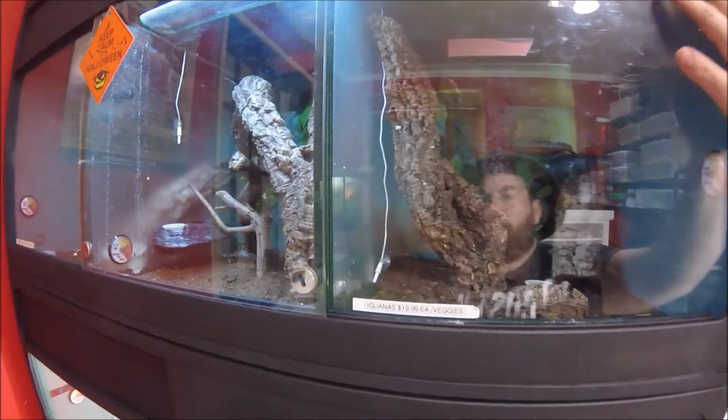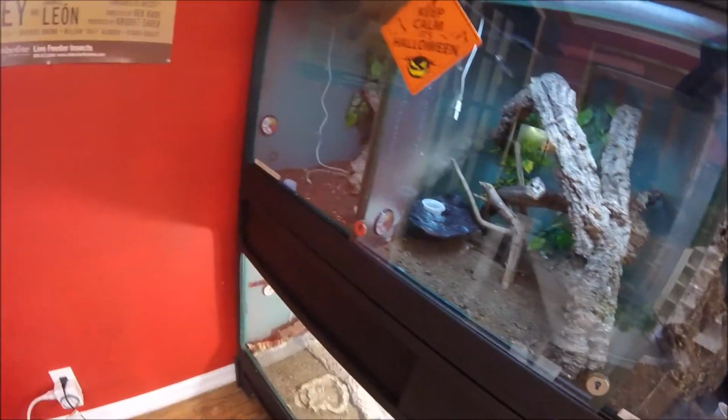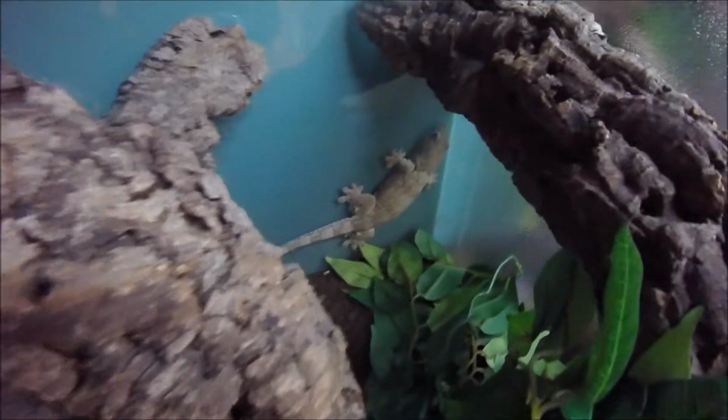Up here, oh, sunlight. Up here we have this first cage. Let's see if we can't do something about this light. We're getting a lot of light. Let's do this cage first. So you can see it was a rough night apparently. This is my Harlemaru or something like that. I can never pronounce this guy.